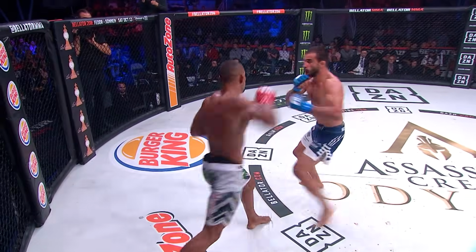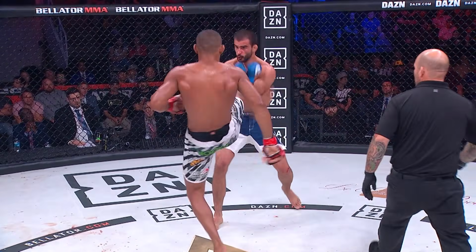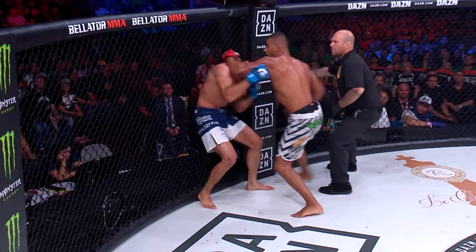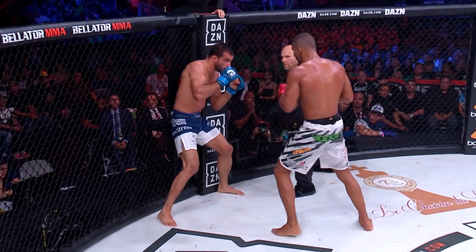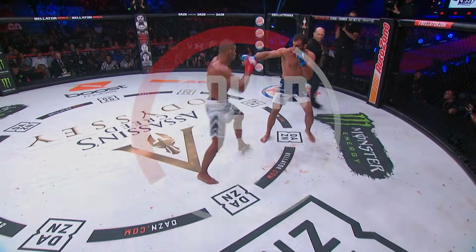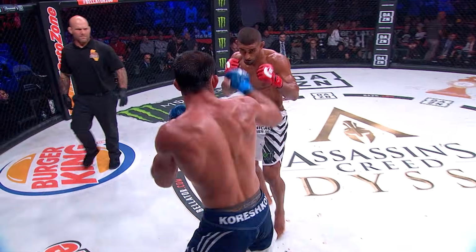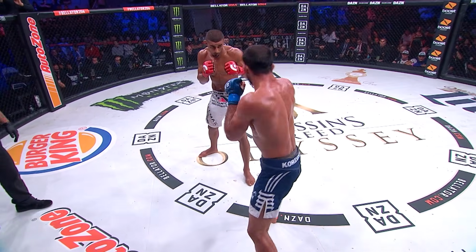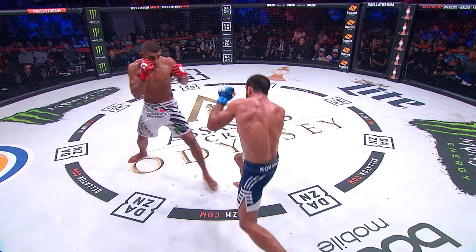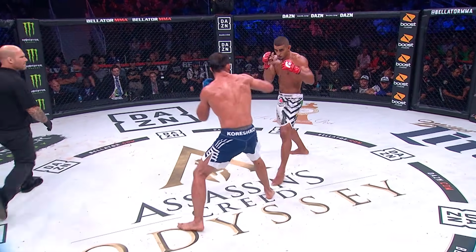And we are coming down. Oh, right hand that stunned Koreshkov momentarily by Lima. And Lima now attacking Koreshkov in the final seconds of the fourth. He was very impressed by Lima's performance against Rory McDonald. And he told us that he wasn't going to rush in and try to finish him right away, because that's how well he was able to catch him the last time. But now is the time.